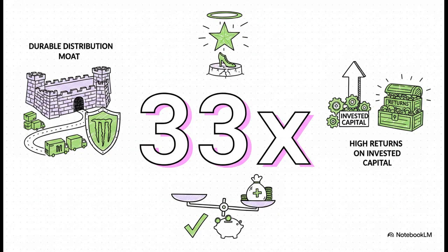In early 2026, Monster was trading at a forward price-to-earnings ratio of around 33 times. Now, let's be real, that is a premium multiple. The market is willingly assigning this premium price tag because of their incredibly durable distribution moat, that zero-debt balance sheet, which vastly lowers their cost of capital, and their dependably high returns on invested capital. But look, at 33 times forward earnings, the market is essentially pricing in perfection.